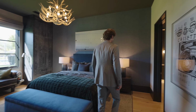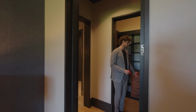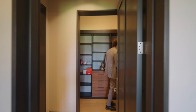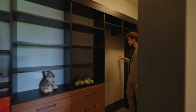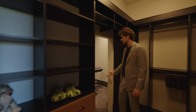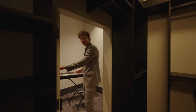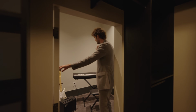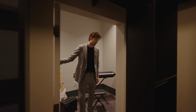We've got a lot of cool stuff in the rooms. First stop we're gonna make is in the closet. And the reason we're going in the closet is because there's a little door. And if you push open this little space, it actually reveals his music room. So you can go in here, jam out, soundproofed. He's got his drums, his guitar, keyboard. The kid's gonna be on tour anytime now.